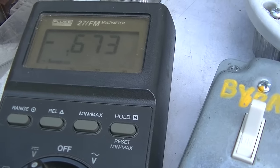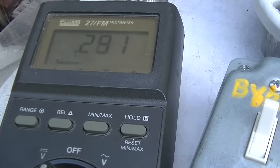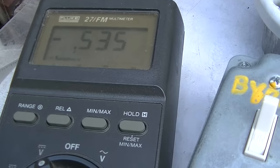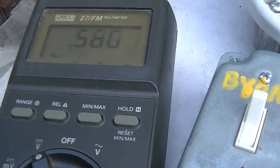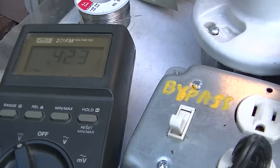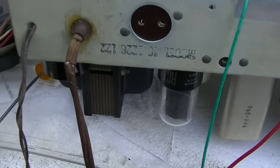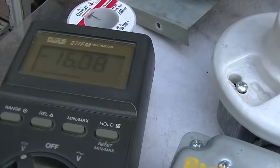And now it's going to start to go positive. See that? Now it's positive. Is that another bad tube? Okay, here's another 6K6. See what this one does.